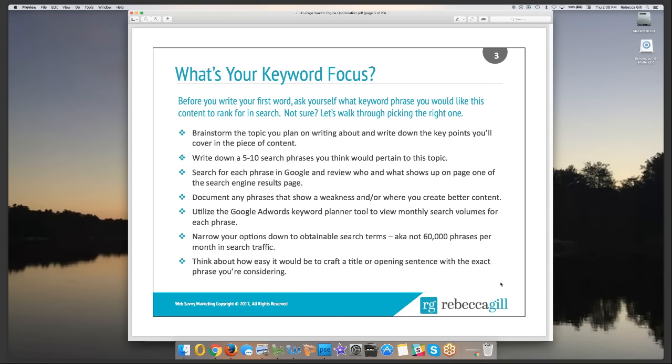And so in today's webinar, we're going to pretend that we are going to write a blog post, because that will pertain to both bloggers as well as website owners. So if you were going to write a blog post, what kind of process would you go through to make sure that you are going to put your best foot forward and make sure that somebody finds your blog post besides your mom or your sister?